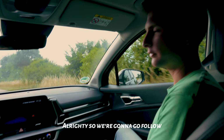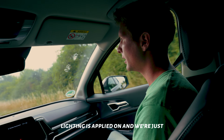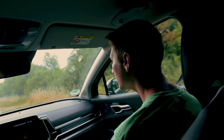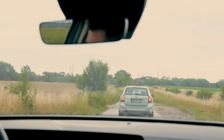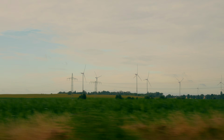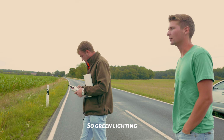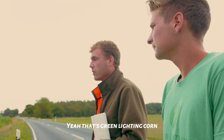So we're gonna go follow Paul right now to the different crops that Green Lightning is applied on. And we're just gonna take some peeks at the fields. So Green Lightning sprayed corn right here? Yeah, that's Green Lightning corn.